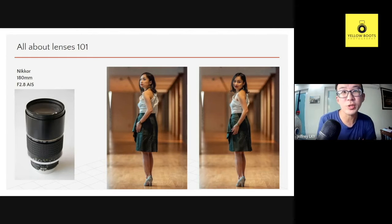Okay, this one I shoot her very far. I have to stand very far back to shoot the whole body. So you see the bokeh is good enough to separate the subject from the background.